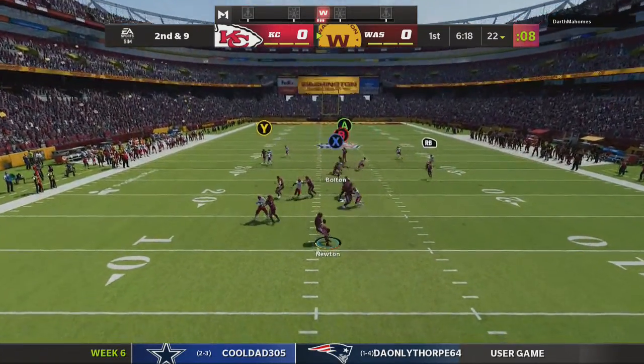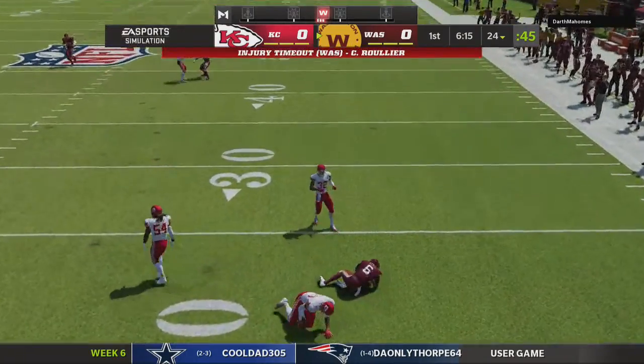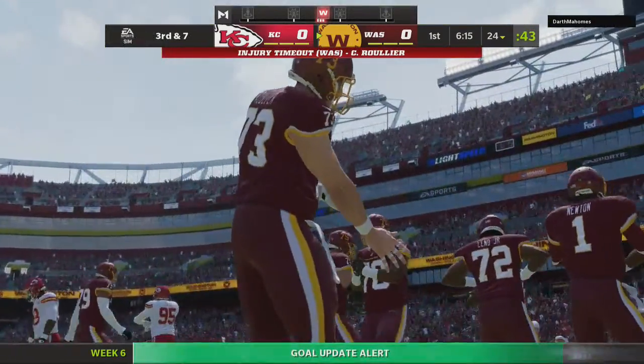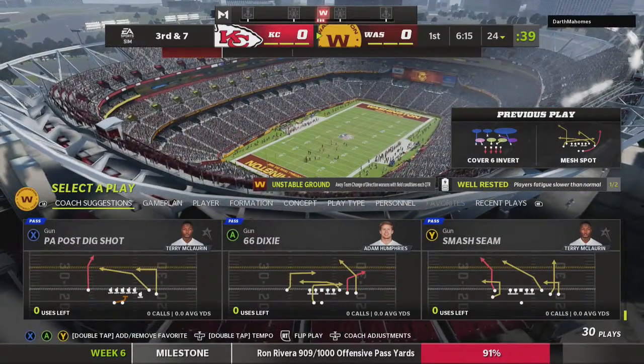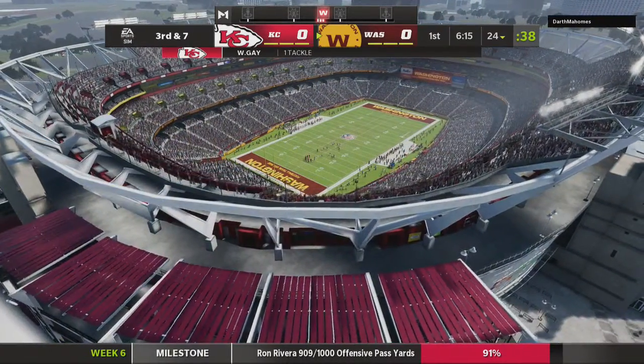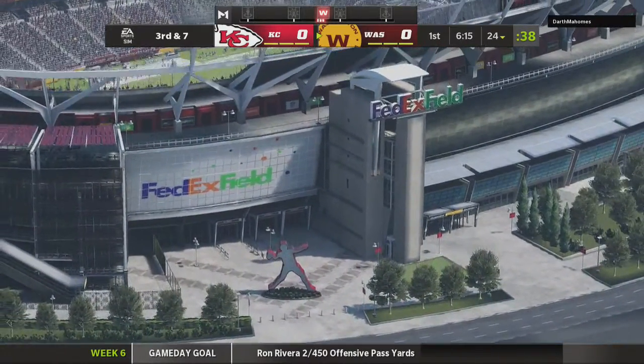On 2nd and 9, Newton. And this is caught by Watkins. As a defense, you're more balanced when you're in zone coverage because you're able to keep your eyes on the quarterback and see the play develop in front of you. They're able to keep the quick pass in front of them and stop it right at the line of scrimmage.